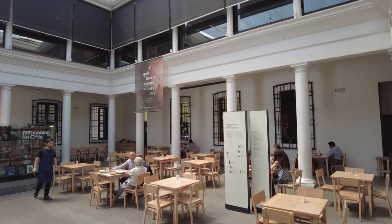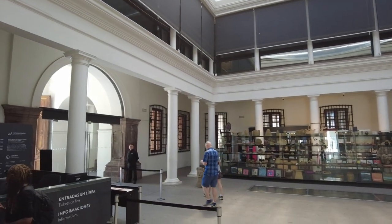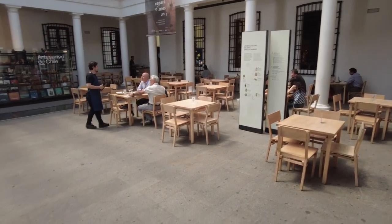Okay, we got our ticket, we're inside. It's 10,000 pesos for a foreign tourist, so it's about $11, $12. It's a nice little atrium area in here, a gift shop, and a little cafe. And now we can head inside.